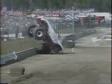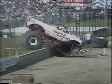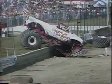The Tropical Thunder does a nose stand, then crashes back down to earth, bringing the fence with it. Wayne was uninjured, protected by his machine's roll cage and safety harness, but his monster truck was done for the day after this fence-clearing cartwheel.